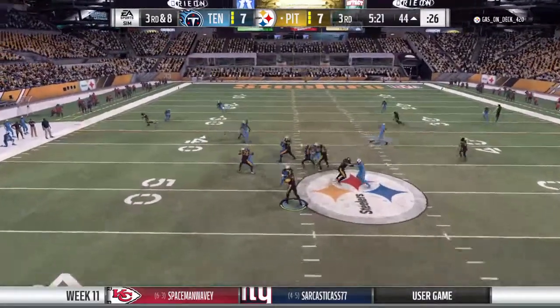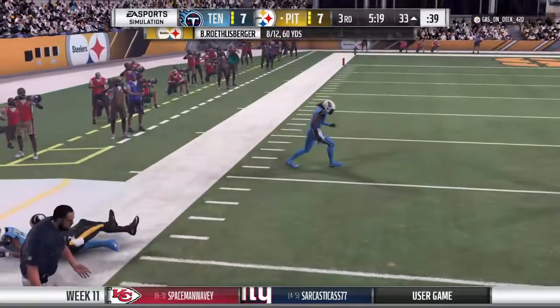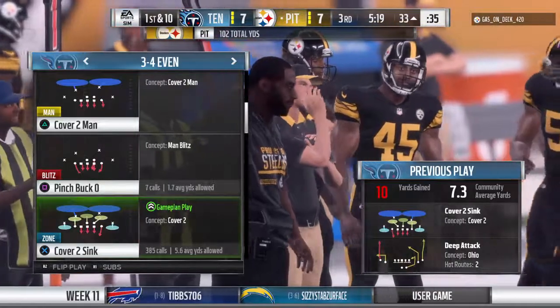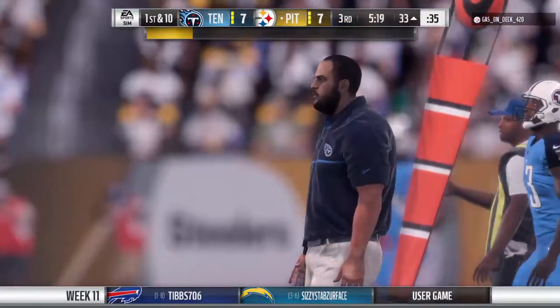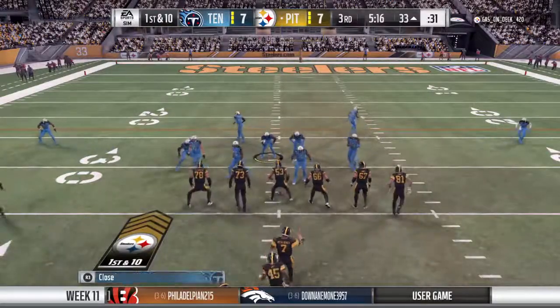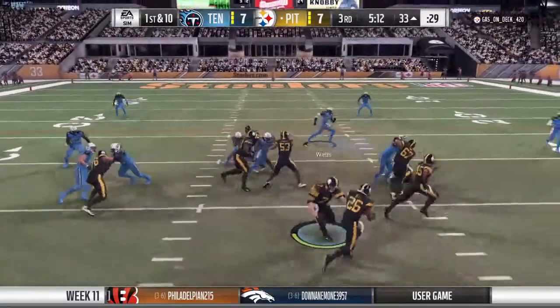On 3rd down, Roethlisberger. He gets it to Brown, complete. Roethlisberger hooking up with Brown to get the Steelers at first. People worry about throwing the out route because often it can get jumped, and that can turn into either an incompletion or an interception. But not on that one. Everything came together, and he catches it and goes over the sideline.